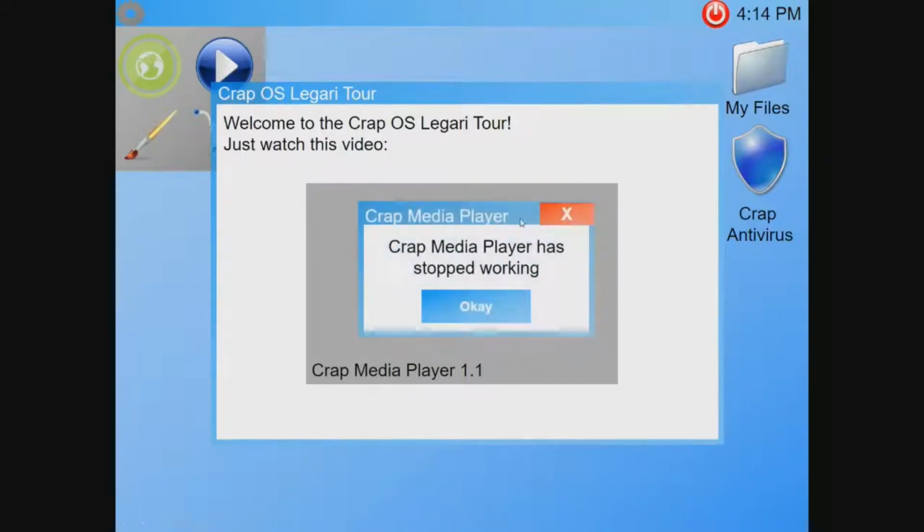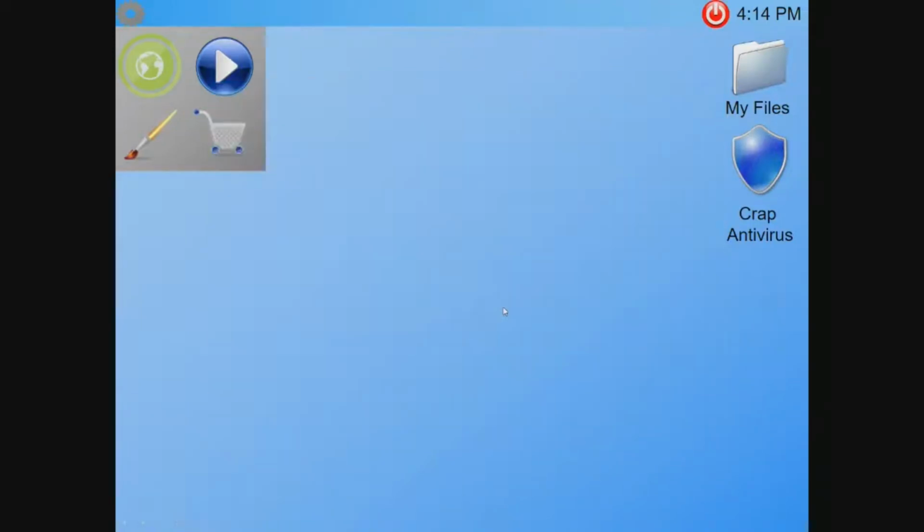Yeah, the media player just stopped working. And by the way, you notice that we added a kind of improvement to Crap Media Player. It's now 1.1 and it has a little kind of interface, kind of. And now it stopped working. And the tour is over now, so I guess that was that.